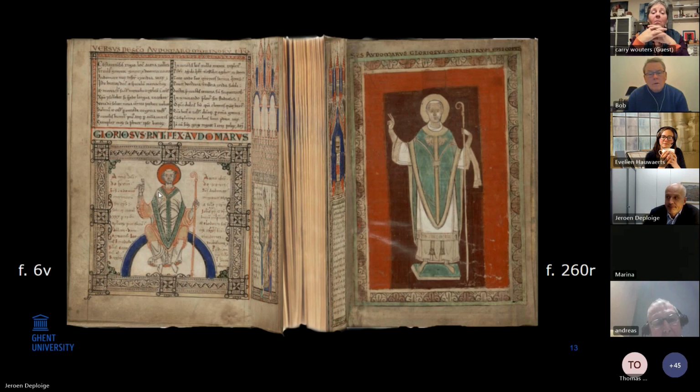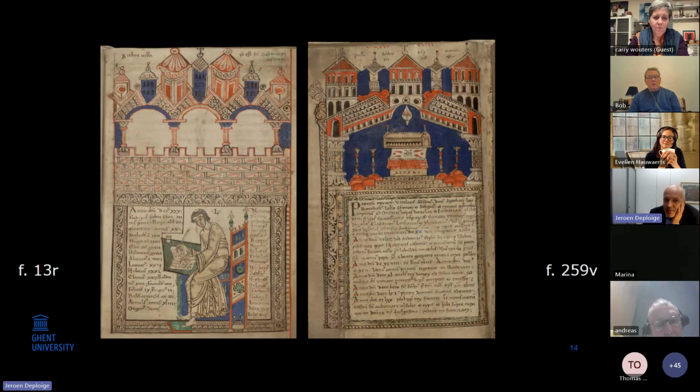In front of each portrait, Lambert placed an image of the town of St-Omer. So facing the half-page miniature of the saint, we see towers and roofs above arcades. It is clear that this is an idealized image of the city walls with their crenellation. The identification with St-Omer is guaranteed by the heading inscription stating, and that is what is written here, Sitiu villa it est sancti Audomari castrum. And below we see Lambert himself writing. He looks at the saint on the opposite page while he writes in the book in front of him.